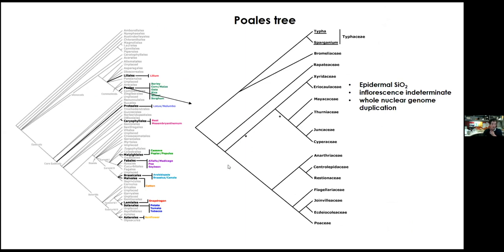And they're a group that's recognized because their members share evolutionary traits, right? For example, this is the Poales clade. And at this point, from some hypothetical common ancestor, these families inherited characters, right? So they all have silicon dioxide in their epidermis, their inflorescences are indeterminate, and they all have two copies of their nuclear genome. So what does all that mean? Why is that important? It's not a coincidence, right? We know these families are related because they have morphological and molecular evidence that says so.